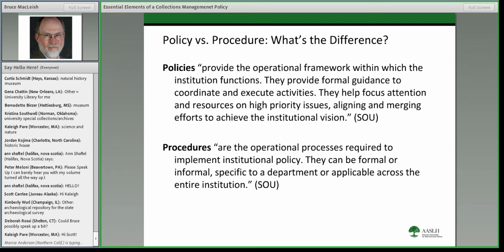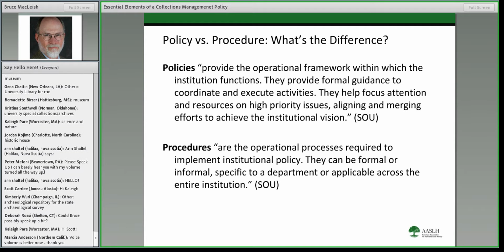And one thing to keep in mind too, something like a collections management policy is generally something that's adopted by the board, if you have a board, otherwise whatever the governing body may be, so that it really has some authority behind it, and that's very important. There can be administrative policies that are formed, and that's a separate issue. We won't really get into that right now. So let's move on to procedures.